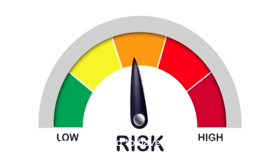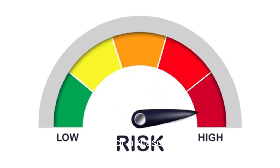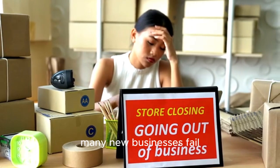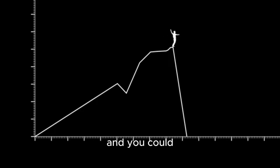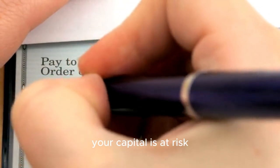Now, we need to have a serious talk about the risks. The generous tax reliefs are there for a reason. VCTs invest in very small, earlier stage companies, and let's be honest, many new businesses fail. This makes VCTs a high-risk investment. The value of your investment can fall as well as rise, and you could get back less than you invested. Unlike money in a bank, your capital is at risk.